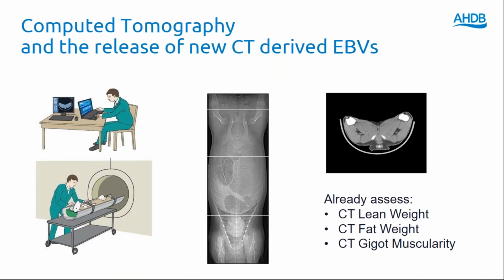The CT scanning data, Charollais breeders pioneered this work and helped actually calibrate the kit in the early days, and we're already assessing the weight of muscle, the weight of fat, and also gigot muscularity. So we looked at the width of the gigots for these sheep that go through the CT scanner, and so we can select for blockiness and muscularity in the carcass. We've done that for many, many years.